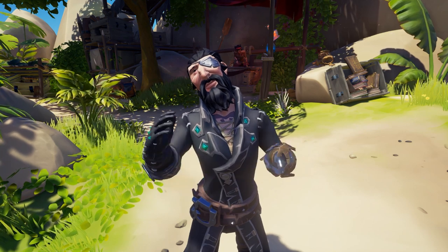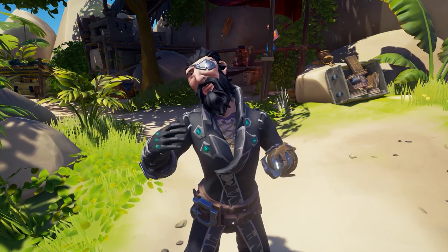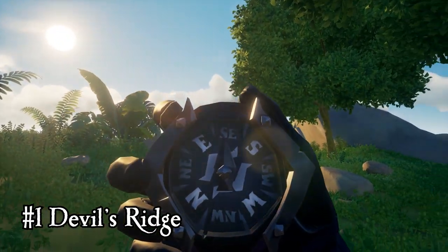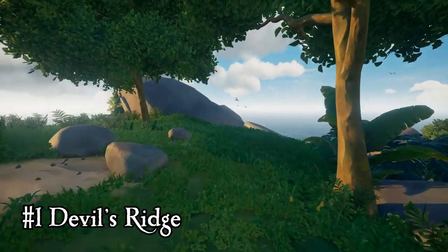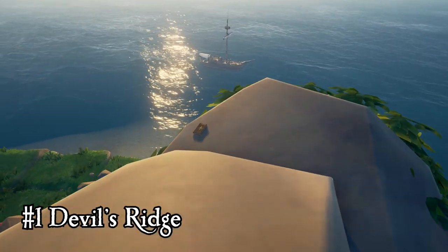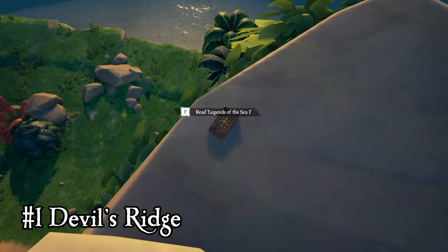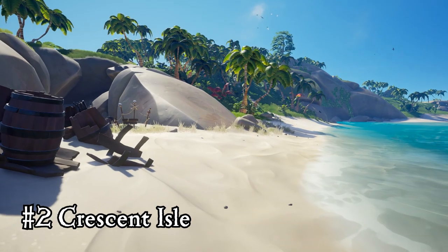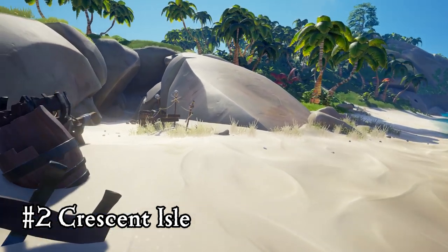In order of Legends of the Sea, here is where you can find all the journals. Devil's Ridge, on the southeastern side of the island, there is a cliff edge overlooking the sea. You will find the journal there. On Crescent Isle, in some broken barrels in front of the cave entrance where Salty used to be.